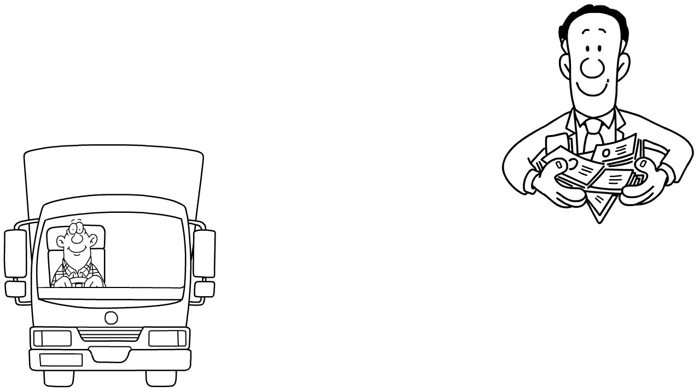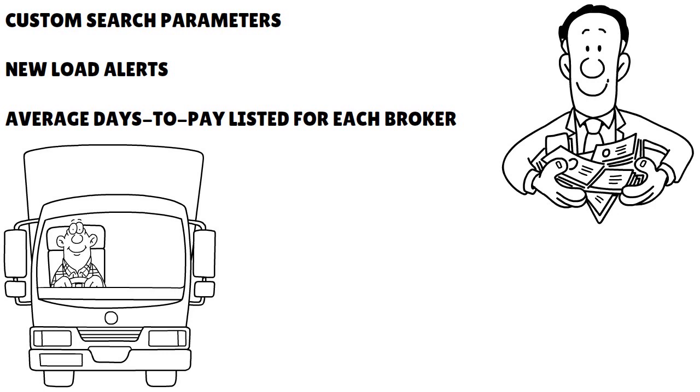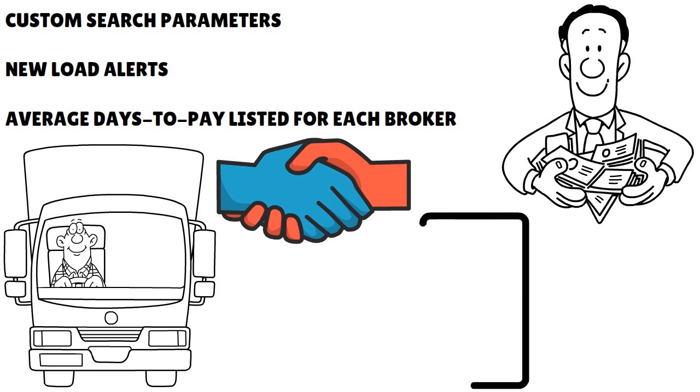Now let me give you some special features when we analyze Direct Freight. Well, you have custom search parameters. Custom search parameters are kind of important, especially if you want to get in touch with specific shippers. For instance, let's say you have dealt with a shipper in the past, or you're looking for shippers who are near where you are hauling from, like near your location. So these custom search parameters are really good.